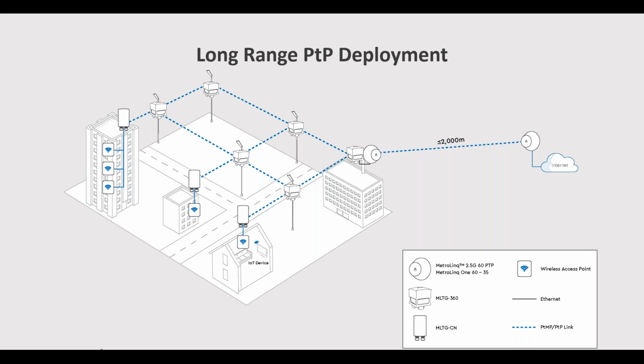But you could certainly use an IgniteNet ML, in this example an ML 2.5 6035, which can go up to about 2 kilometers point to point. You can certainly use that. And those are layer 2 transparent bridging. So anything you're doing through the Teragraph will be included, because it's layer 2 transparent bridged.